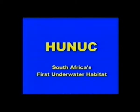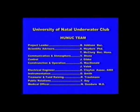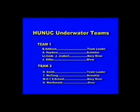The first project for South Africans to live in a home under the sea was started by Brent Addison and John Gibbs in 1969 in Durban. A project team led by Brent and including well-known marine scientist Dr. Alan Haydorn was formed in early 1970.